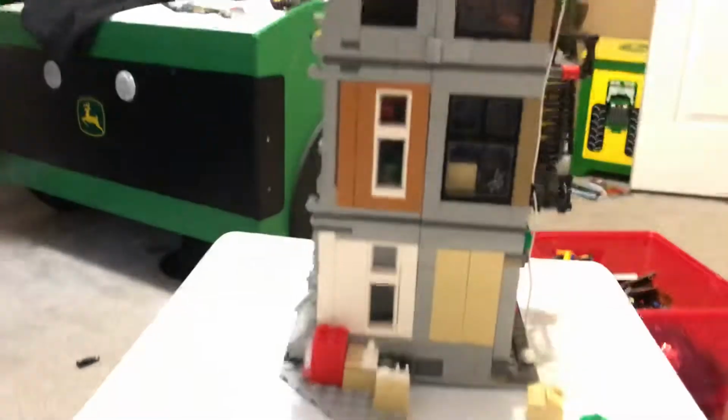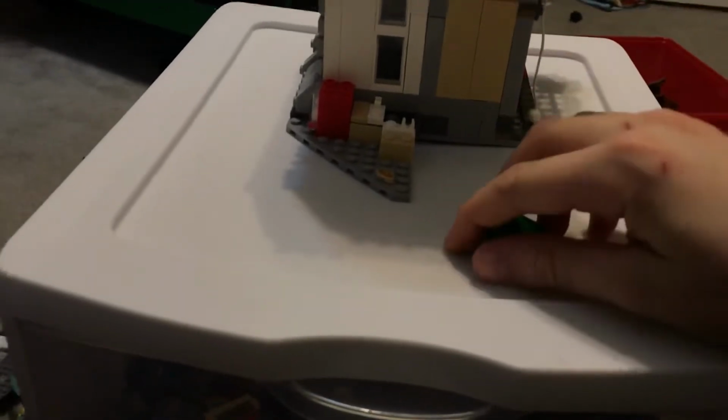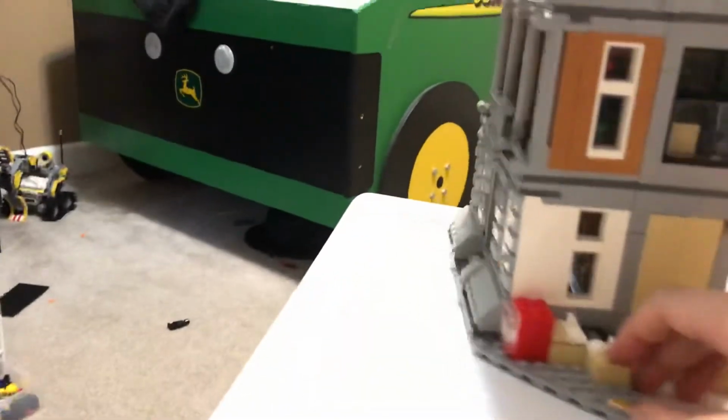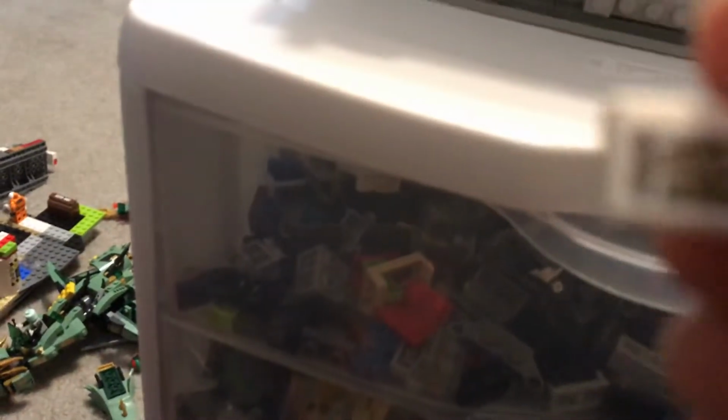What is going on? It's like getting darker. Oh, let me show you and see. There's like a bone in there. Moving on. Let me show you what's in here. There's, oh, where's the camera? Right here. There's, let me see if I can try.